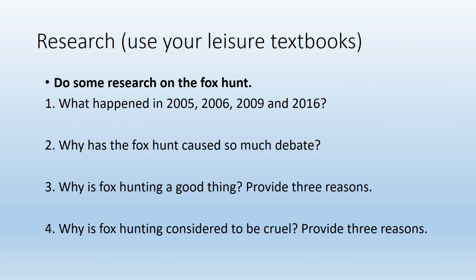So having looked at the article about fox hunting, your job is to do a little bit more research, and you can do so on the internet or by using your leisure textbooks. You can use Control and F at the same time. It'll bring up the search function. You can actually search for the key term of fox hunting in your book to make it easier.